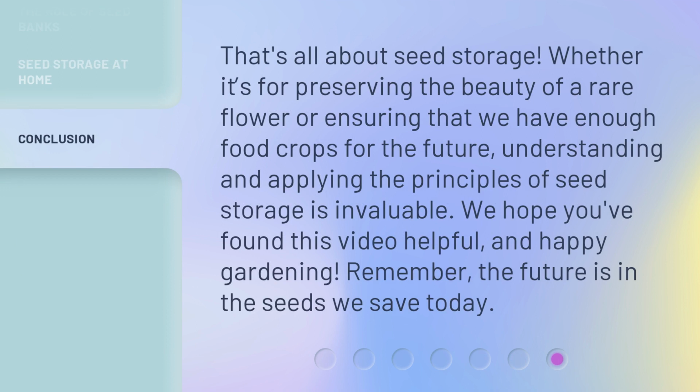That's all about seed storage. Whether it's for preserving the beauty of a rare flower or ensuring that we have enough food crops for the future, understanding and applying the principles of seed storage is invaluable.